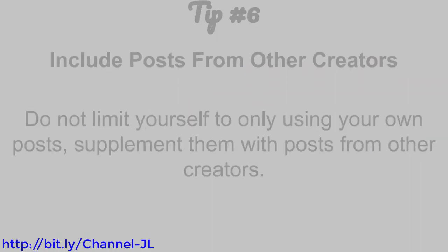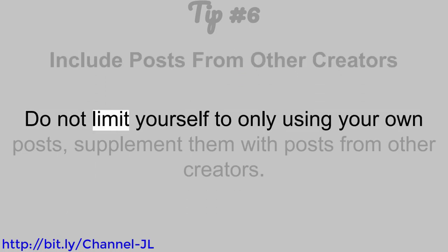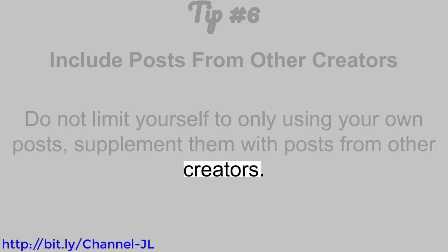Tip number 6. Include posts from other creators. Do not limit yourself to only using your own posts, supplement them with posts from other creators.